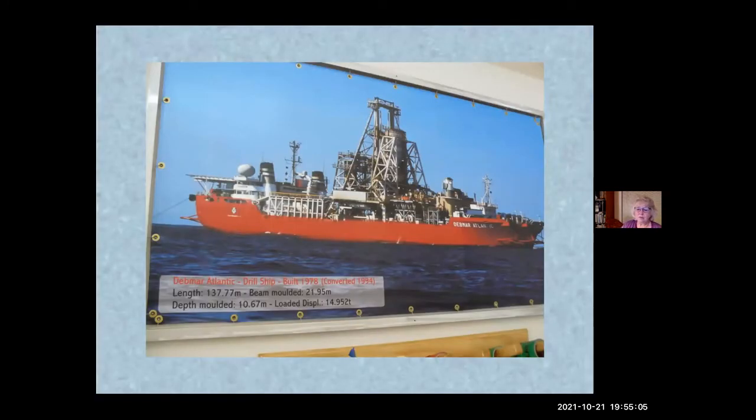and it was a ship similar to this that he was on, but these ships are well equipped for actually sucking the sand on the bottom of the ocean by siphoning it up and then cleaning it and making sure that they get diamonds that are on the ocean bottom. Now, these are drill ships built in 1978, converted in 1994 to be used for diamonds.